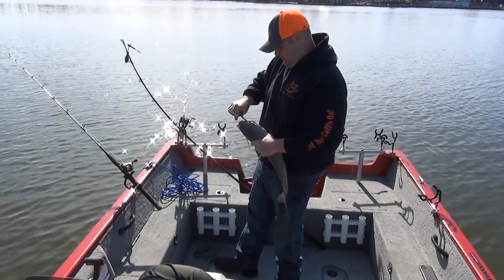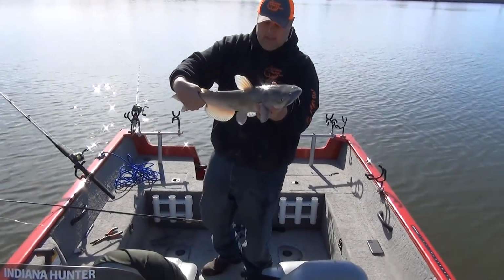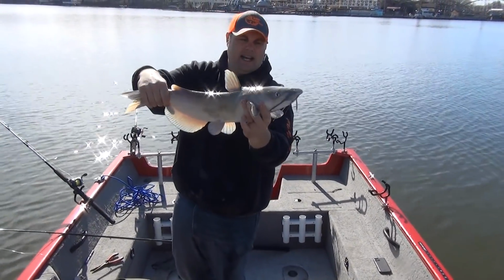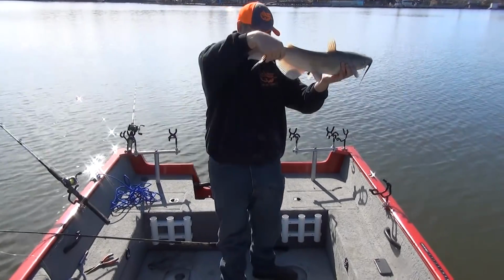If I get this one out, there we go. That fish is a lot different color than the other ones we're catching, and it's just shaped a lot different. A lot narrower fish, a lot sleeker. But it's got big lips on that thing. I'm gonna get him back in the water.